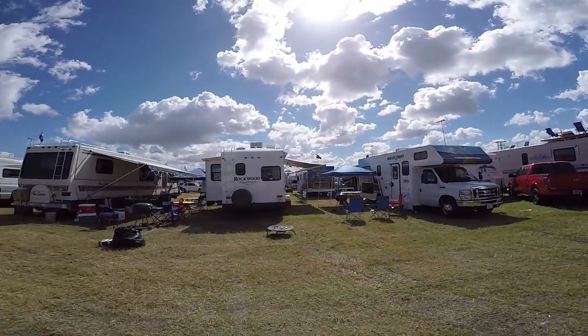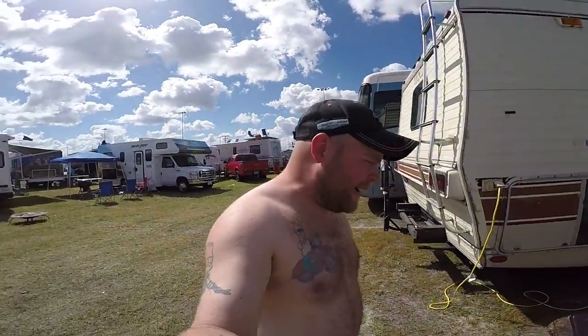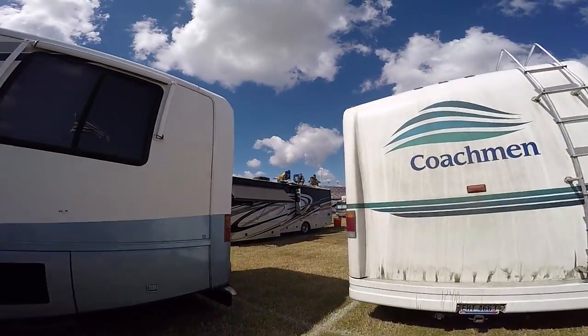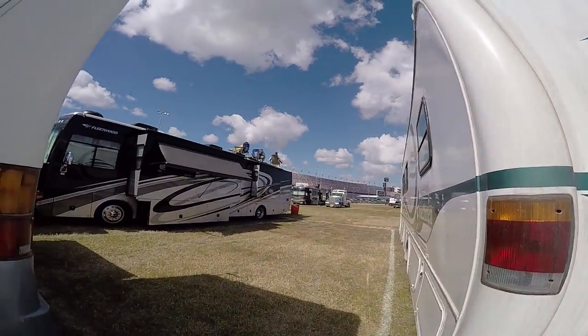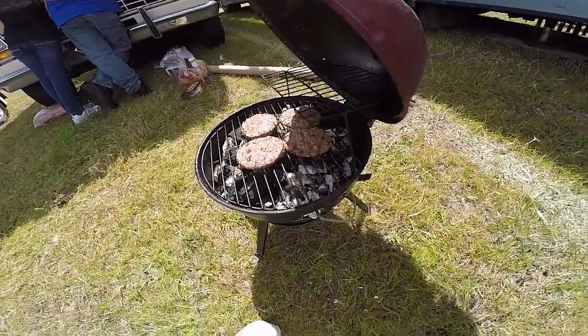All right, it's Sunday. Sun's out. It's 80 degrees. It's race day. I got the generator on right now and the air conditioning going on inside. And I'm shirtless in winter. And people are starting to gather on their RVs. People over there, our neighbors up there. Grandstands are filling up over there. And most importantly, burgers are going again.